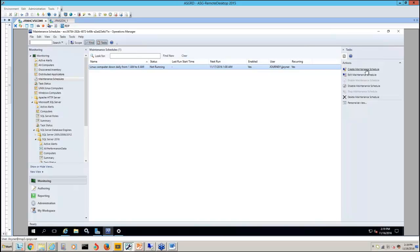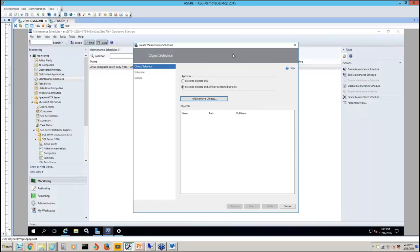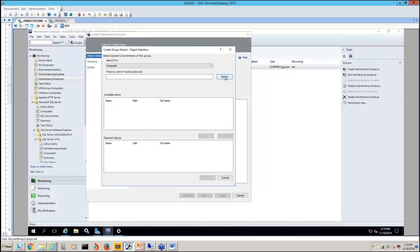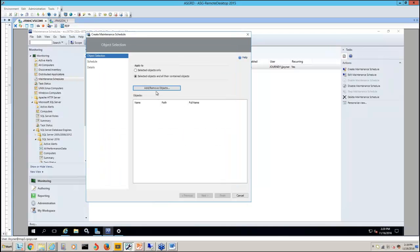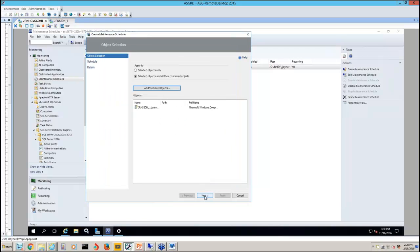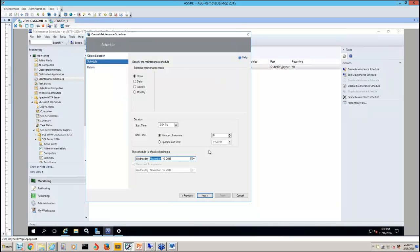For example, they're shut down each night from that time. To make a new one, it's extremely simple. We push the Create Maintenance Schedule button. We can add or remove objects. By default, it's going to surface computers here, but you can also granularly put in subcomponents or child objects of computers or applications if they're the only portions that you want to have not monitored for scheduled periods. I'll just randomly pick a computer to go to the next dialog box. And here's the schedule. You can do daily, weekly, monthly for a certain number of minutes or at a specific end time, and when the schedule should start and complete.